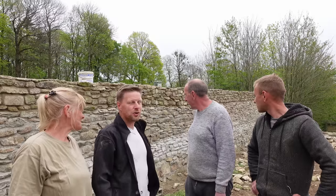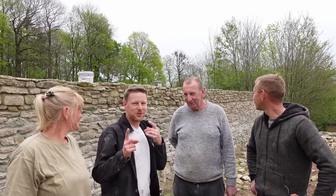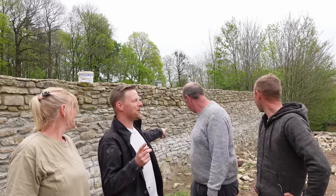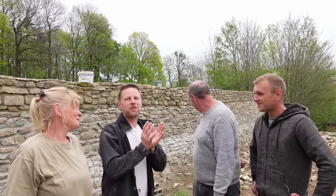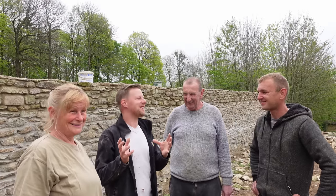I'm just so pleased. We thought we did have the last stone on, but I've just spotted that there's one more stone which needs to go at the very bottom to cover the base of the breeze block. So I think we're going to get Jonathan to do that one. He can put the very last stone on.